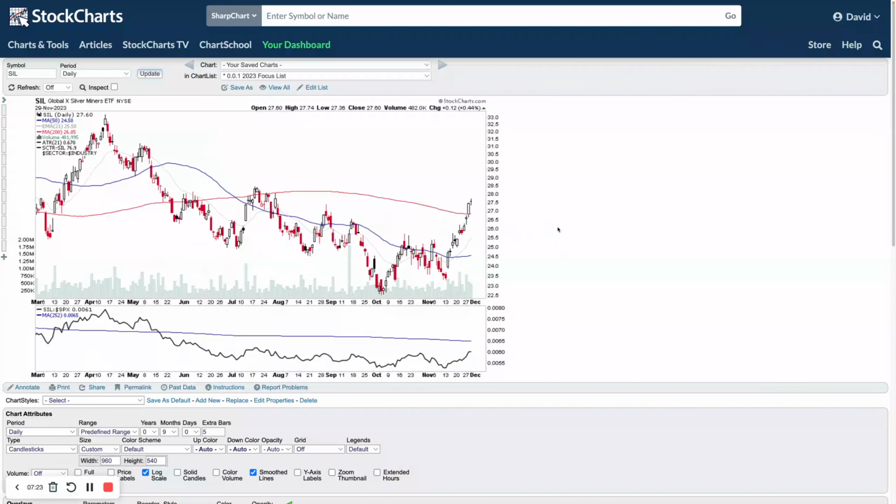Global X Silver Miners ETF, SIL, is one of the ways you can look at the silver mining stocks. There's obviously, as I said, multiple ways to track the silver miners. Obviously, the best way is through the individual stocks themselves, but if you're looking for a quick glance at them, SIL is a reasonable proxy. Again, back above its 200-day moving average, so starting to break above some near-term pivots here.